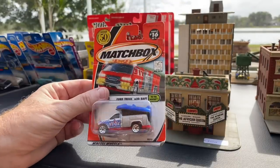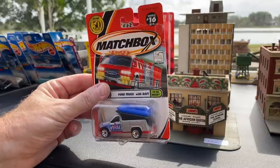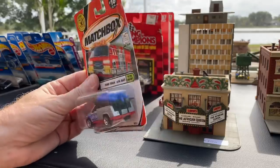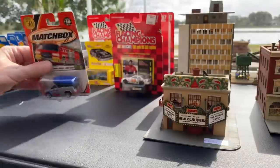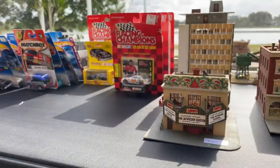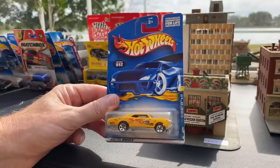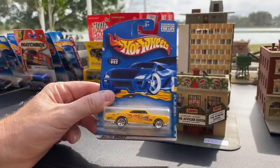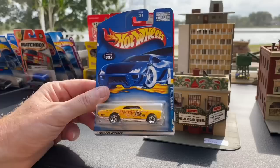Here, Ford truck with raft. Police vehicle. That's neat. Wonder if that raft comes off of there. I'll have to open it someday to find out. Here we have a 67 Pontiac GTO. Crazy looking hippie stuff on the side.